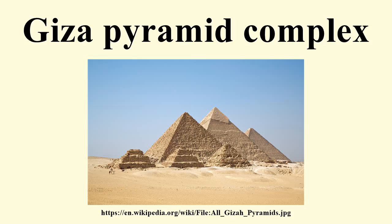It is located some 9 kilometers inland into the desert from the old town of Giza on the Nile, some 25 kilometers southwest of Cairo city center.